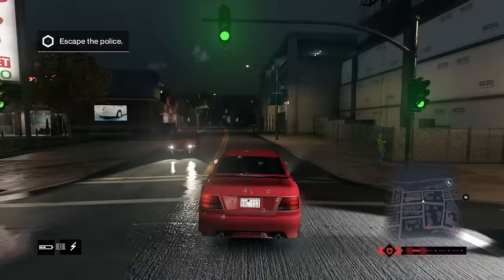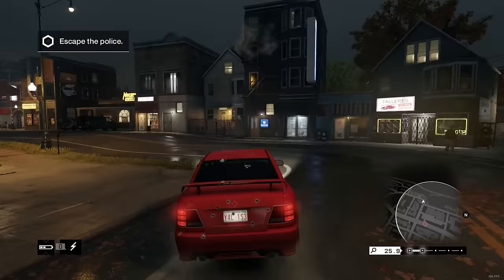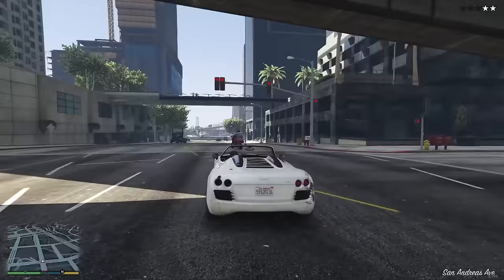Now, when it comes to the police AI and their tactics when it comes to chasing you down, I think it works perfectly. So if you saw my GTA 5 video, you'll recall I wasn't a big fan of its wanted system or police response, as regardless of what your wanted level was, it always felt like it'd take forever to finally lose their attention.